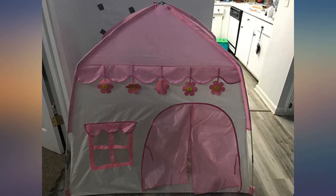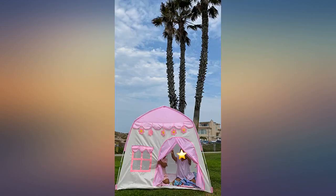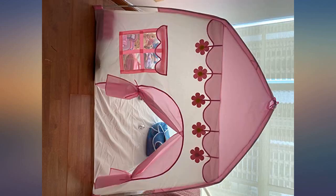We were looking for a tent for some time. We looked at a few but chose this one as this was price friendly. This is also easy to assemble and sturdy for kids to have fun. My kid plays with this all the time now. Sometimes even sleeping inside it.